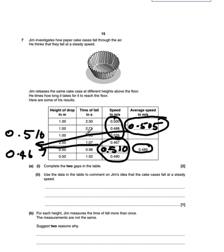And our range here, our lowest one is 0.488, and our highest one is 0.526, and then this one fits in there. So if you've given an answer something like that, then that's another mark there.